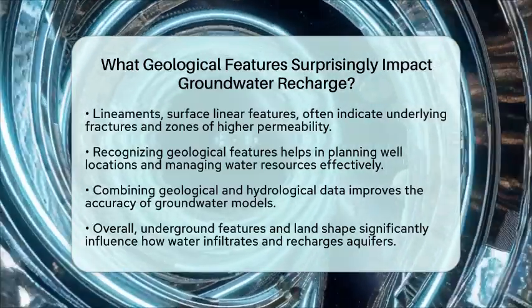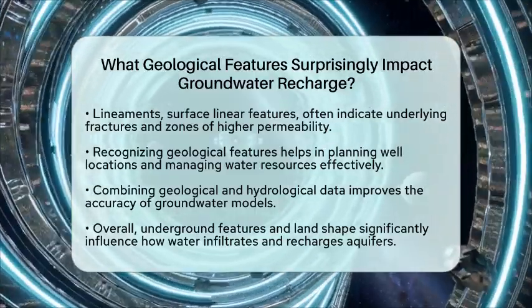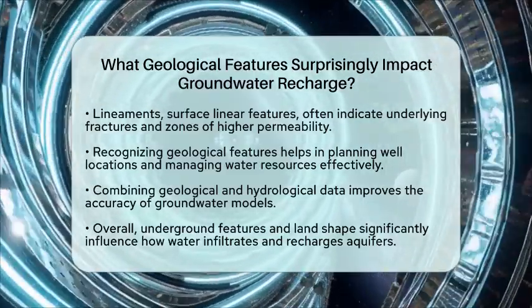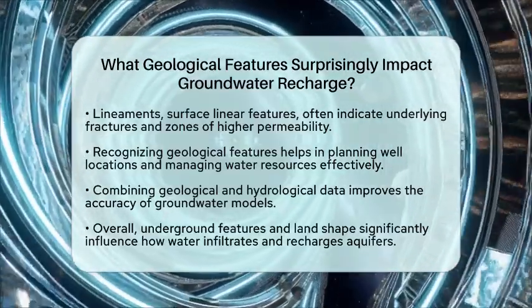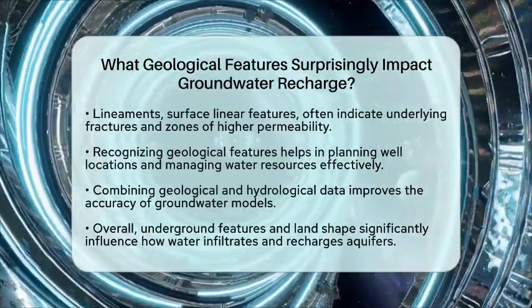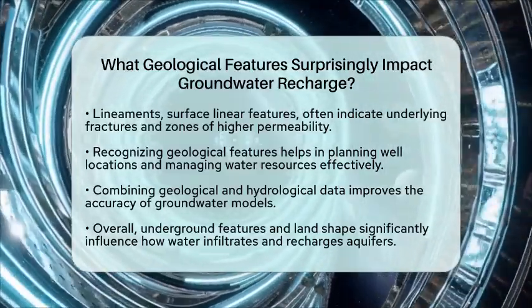In short, features like cracks, faults, folds, rock types, and land shape all work together to control how water moves from the surface into underground reservoirs. These features often have surprising effects, making geology a key part of understanding groundwater systems.